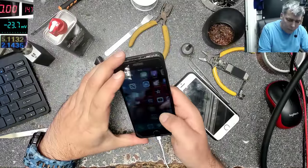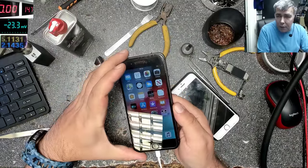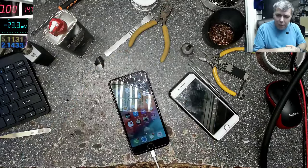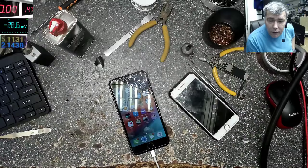Okay. Oh, right. Yeah. So that's what you have to replace if probably any iPhone has no backlight and no picture.